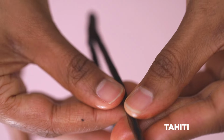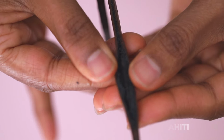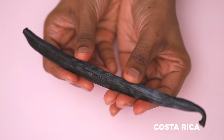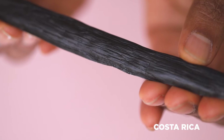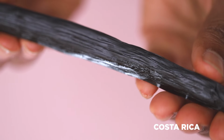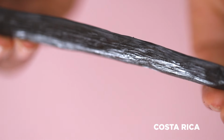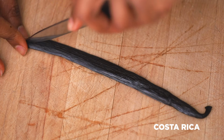Now, there is the single, double, and triple fold vanilla. Single fold is standard, so it's similar to the vanilla strength like the one that you would find in an average grocery store. Double fold vanilla is basically double the strength of vanilla and has a lot more flavor, so a little goes a long way.